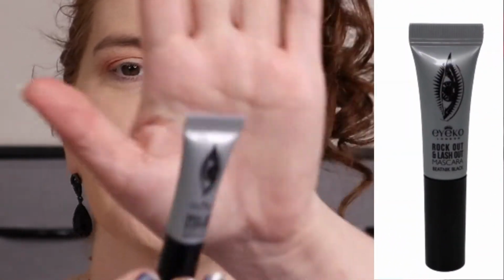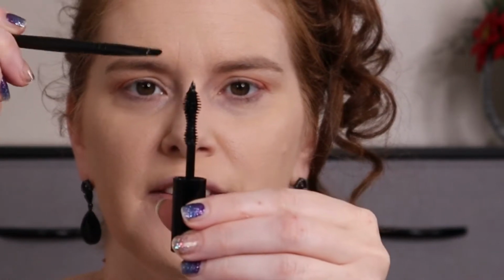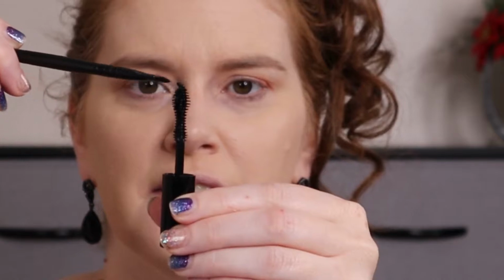This is the Rock Out Lash Mascara, and this was from an Ipsy. I haven't tried it yet. What I was thinking is, I hope this works. This is an e.l.f. Small Precision brush, and I'm going to go on the very end of the applicator where it's a little more creamy gel, and I'm going to use that as an eyeliner, hopefully.